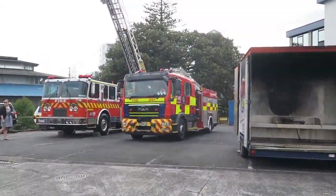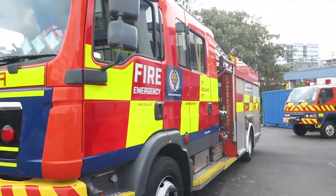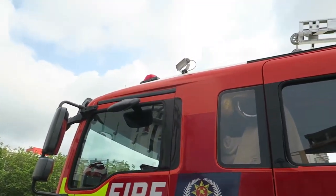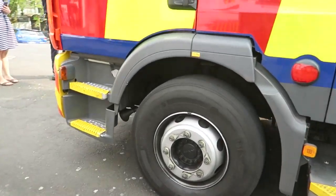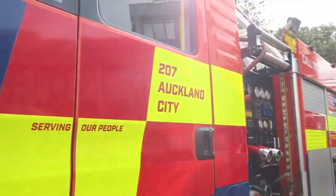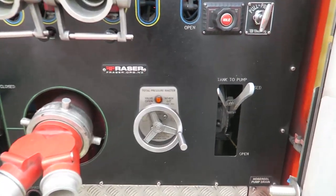Grab a look at some of these newer units here. Auckland 207 over here. I can really see the difference between the new and the older units. Full LED light bars, all new aluminium ladders. All these digital upgraded pumps and inlets and outlets. Crazy.